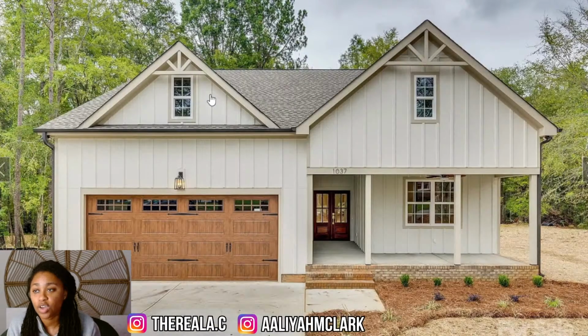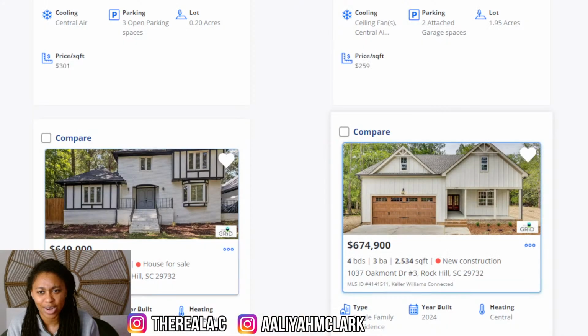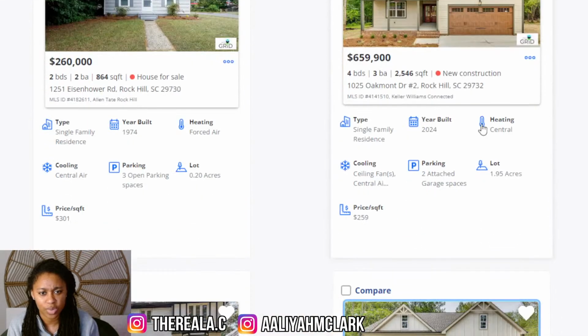I think really the only reason why these homes catch my eye is because of the garage door being wood, but other than that, there's really nothing crazy about these houses. So I'm hoping that it gives us a little bit of a different feel when we go on the inside of it. But I'm also starting to think that maybe this is the house that was right next door to this one. Wait, oh no, this one.